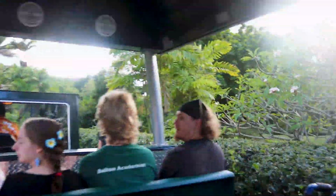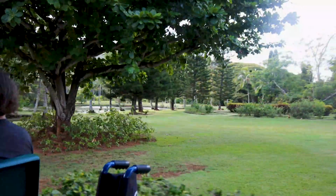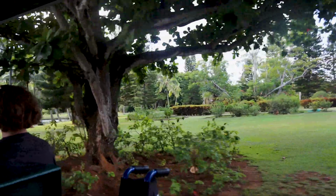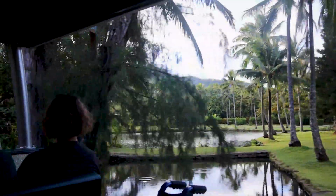Now the garden is about 30 acres in size and the tramway is about 1.5 miles long. Now the Smith family, they've been doing river tours up to the Fern Grotto for over 75 years. They've also been doing luaus for over 40 plus years, and they're still family owned.